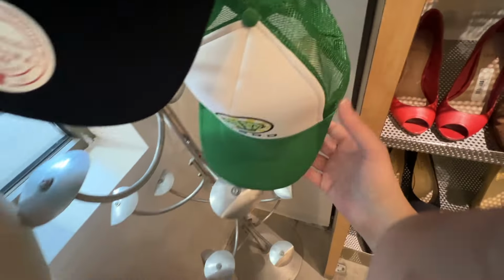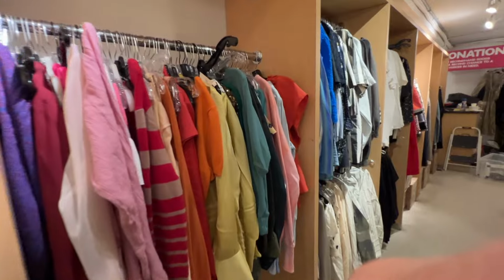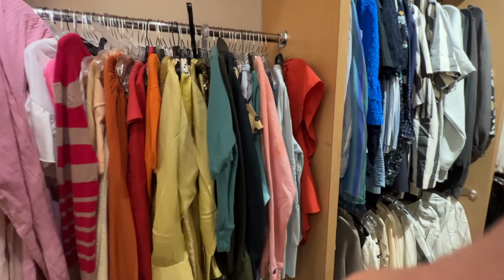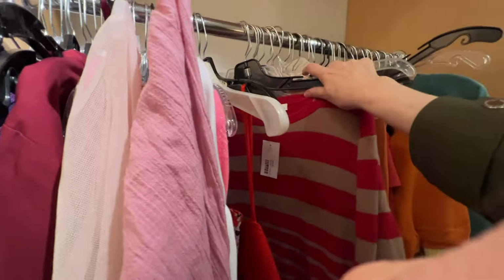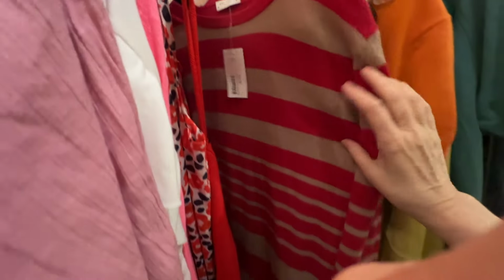But later, when I got home, I looked it up, and I found this yellow one had just sold for over $200. So I don't know if that green one is worth the same amount or not, but I thought it was pretty cool. They have a lot of clothing and some very nice designers. There's my knuckle again. Sorry, it's in the way. It keeps wanting to get on camera.